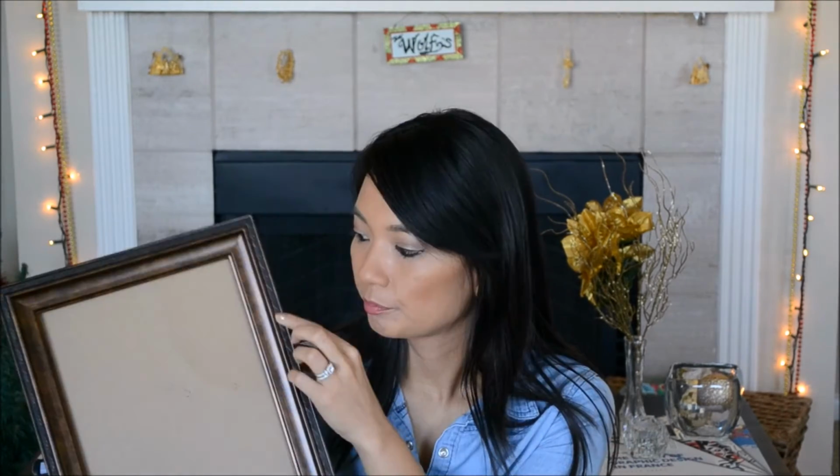So pick that up. Okay, and then the next thing that I found was this other brown picture frame. It's in pretty good condition, and so I just picked it up. I like the detailing in the middle right here. We are trying to create an art gallery, or a gallery wall, in our living room and office, and so I picked this one up.